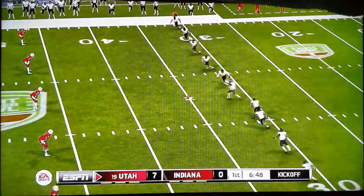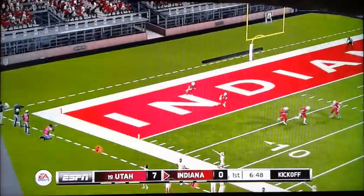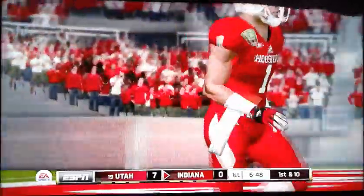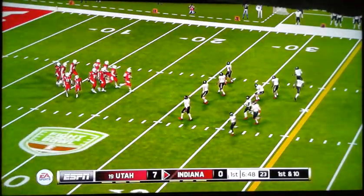The score now, 7-0. He sends this one deep. Phillips is lined up to kick this one off. And it goes into the end zone, down for a touchback. The quarterback leads the team out on the field for the first drive.